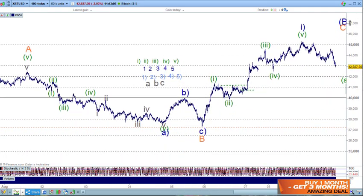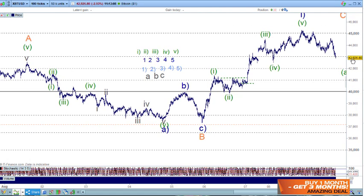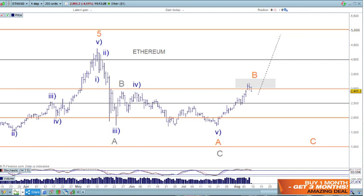Yeah, last time we spoke on the Friday, we had this move up here, didn't we? And we had this in here as an alternative wave B and C, so I've put that in there now. We also talked about being long here. With Ethereum, we could look at this as an A, a B and a C as a top here. So there have been trades in here as well.